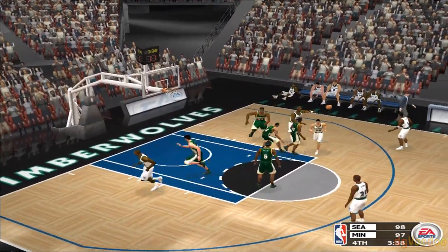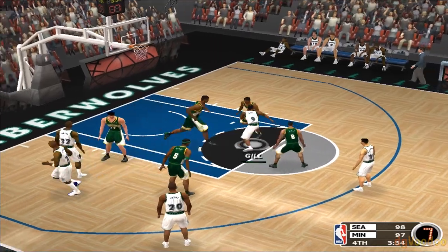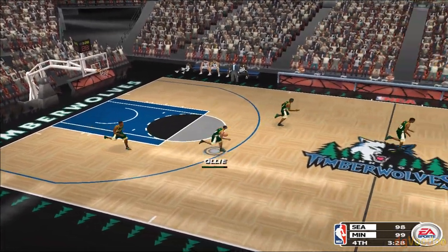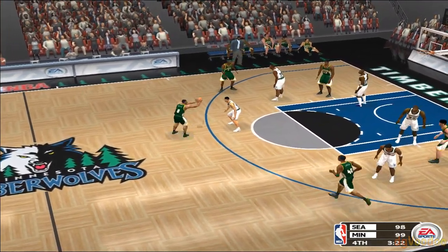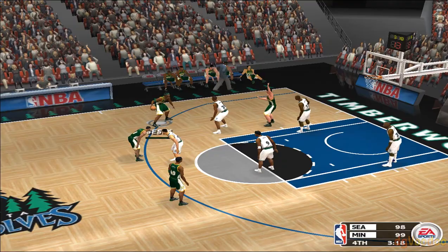One-on-one, this player is hard to stop. Dish to Gill. He puts up the shot. There it is. Ollie sets it up. Sese, he's trying to run some plays for the big man to get some production in the paint.